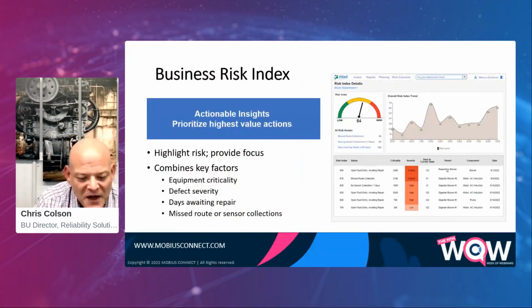All right, let me share with you another one that I'm super excited about. We're about to release this one. We've been working on it for the last few months. This is called the Business Risk Index. I love this one because it plays directly to the title of this webinar. Our goal with our new risk index is to allow customers to drive and prioritize actions to minimize the risks across monitored assets.